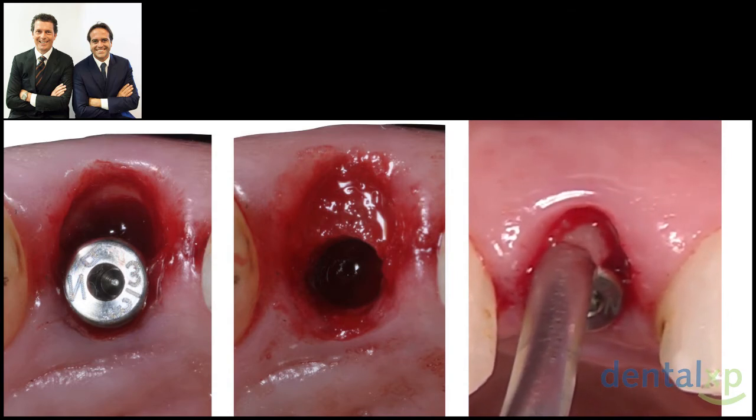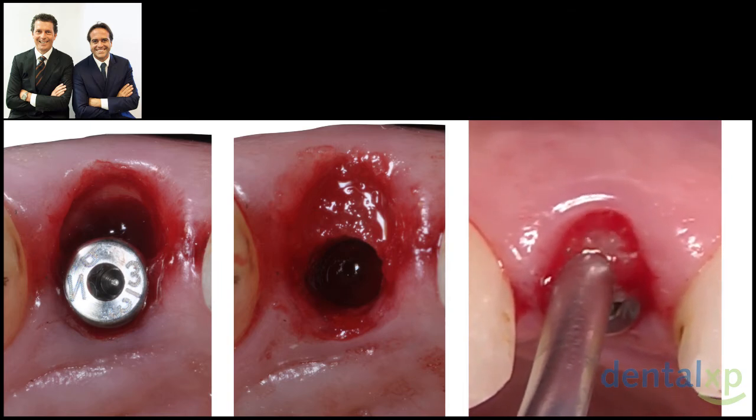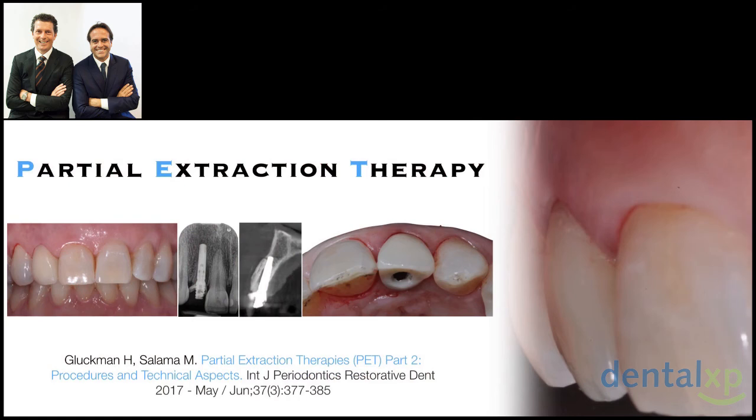At this point we are ready to do what? To place the bone graft that will also always help us to support the buccopalatal contour, and on top of it we will screw down the provisional restoration, removing the excess of the bone graft which will be squeezed out by the provisional. And here, the same day of the extraction is the same day when the patient is walking out from our clinic with their tooth and without having anything removable.